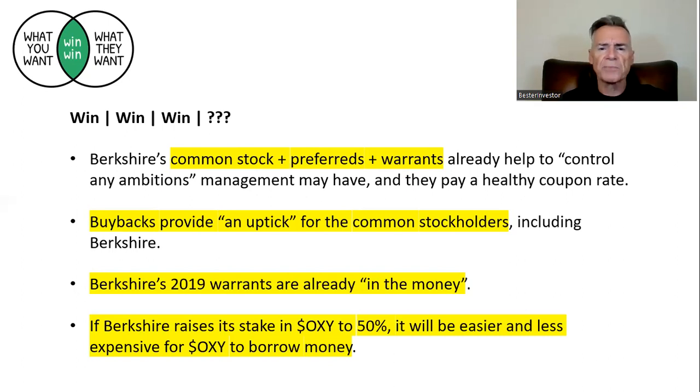Berkshire's common stock plus his preferred plus his warrants already helps him to control any ambitions management may have. So he's pretty much in a position where he can almost put a brake on anything if he wants to in order to protect his own interests. And when he protects his own interest, arguably he's protecting ours as well, right? The largest shareholder of the company is not going to do anything detrimental to his own position. And if it's beneficial to Berkshire Hathaway, it's arguably also beneficial to us.